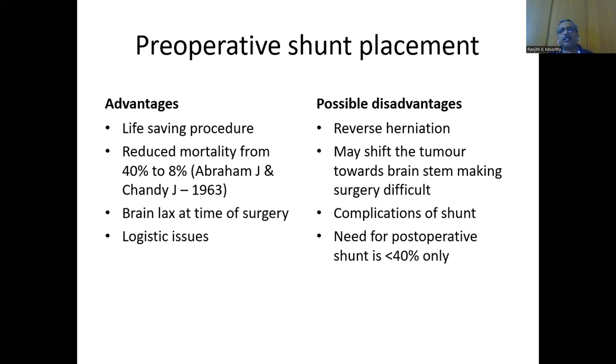Because when they placed a shunt, what they observed was, one, the symptom of raised ICP was sorted out, and also some people observed that these children who have severe vomiting could then gain a little bit of nutrition by the time they are ready for the definitive surgery. And probably this also contributed to the reduction in the mortality.